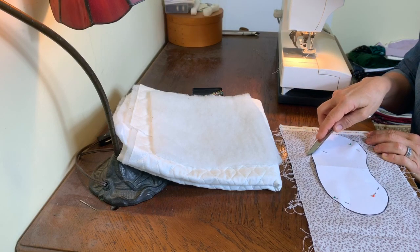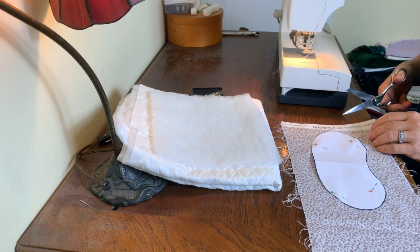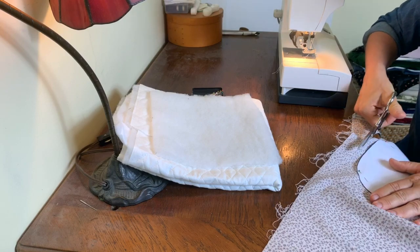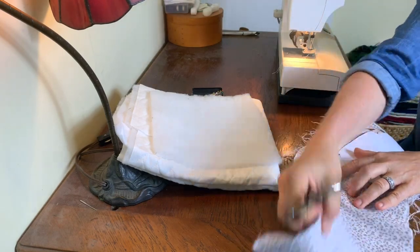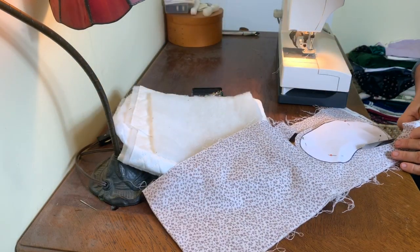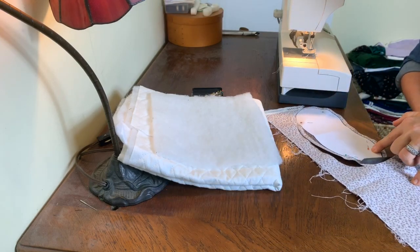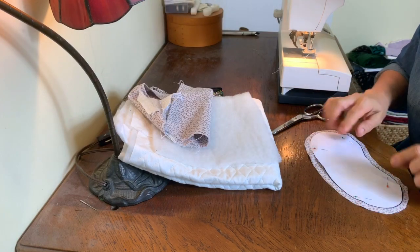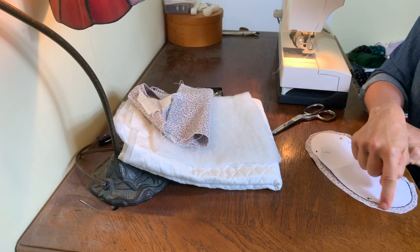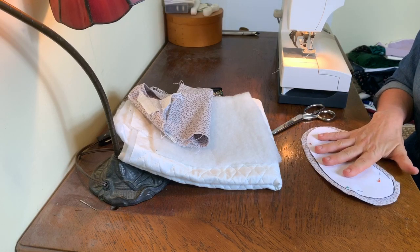And before I cut this, make sure you add some seam allowance. So it's about 1/2 inch or so, and you can just eyeball it. It's not really all that important, so you just cut out your fabric. Now what I sometimes like to do is mark the pattern right here so I know how big it is, but if you have experience with sewing, you might just eyeball and know how much about 1/2 inch is, so you can do that.